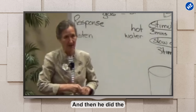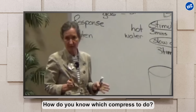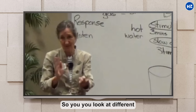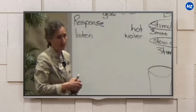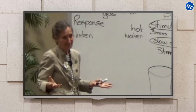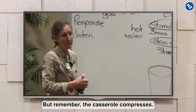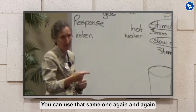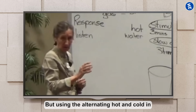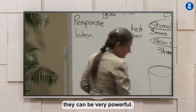And then he did the castor oil compresses overnight. How do you know which compress to do? Try this one, see what the response is. Try another one, see what the response is. So you look at different poultices and you just look at different responses. And sometimes your body might like them all. Might like this for a while, then next time it might like that one for a while. But remember, the castor oil compresses, you can use that same one again and again and again. But using the alternating hot and colds in conjunction with the poultices, together they can be very powerful.